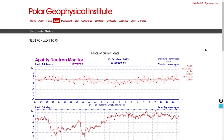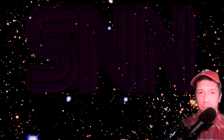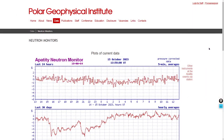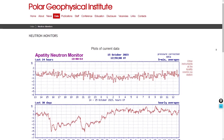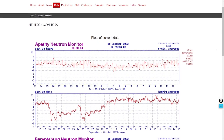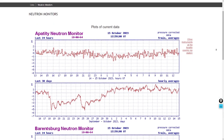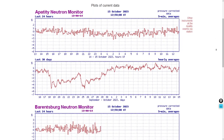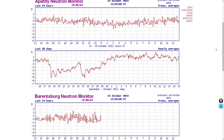And let's move on to do the cosmic ray report. So we're going to do a cosmic ray report here just because we're seeing such low levels of solar activity. We want to see what's going on with cosmic ray flux. So we're going to show over 7 different monitors, and these are in alphabetical order, starting with Apatity. So there is Apatity, and a small uptick in cosmic ray flux over the past 30 days at Apatity.